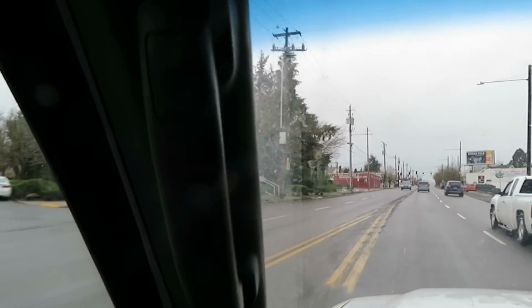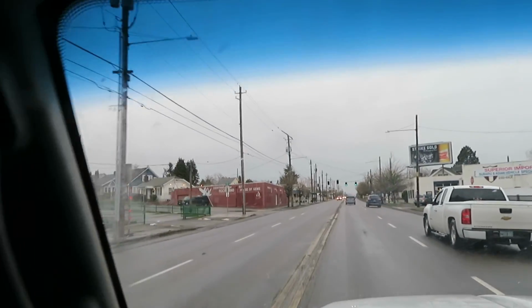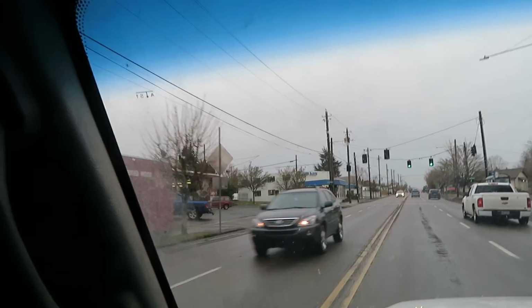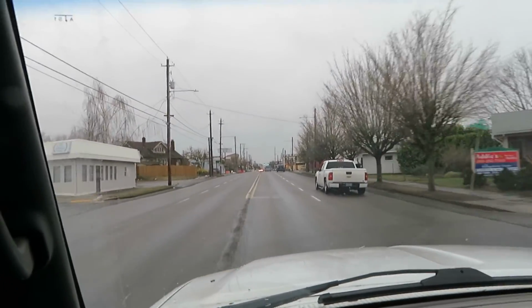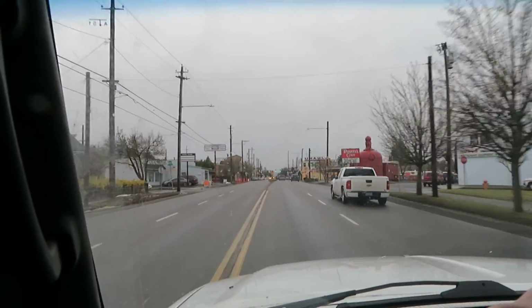Now we're coming up on our left here. We're coming up to Ed's House of Gems. Great place if you're into gold panning. You can pick up your gold pan here. They got agates and crystals and various semi-precious stones. Plus, if you want to pick up some old fossils like trilobites or some of those other things, you can.